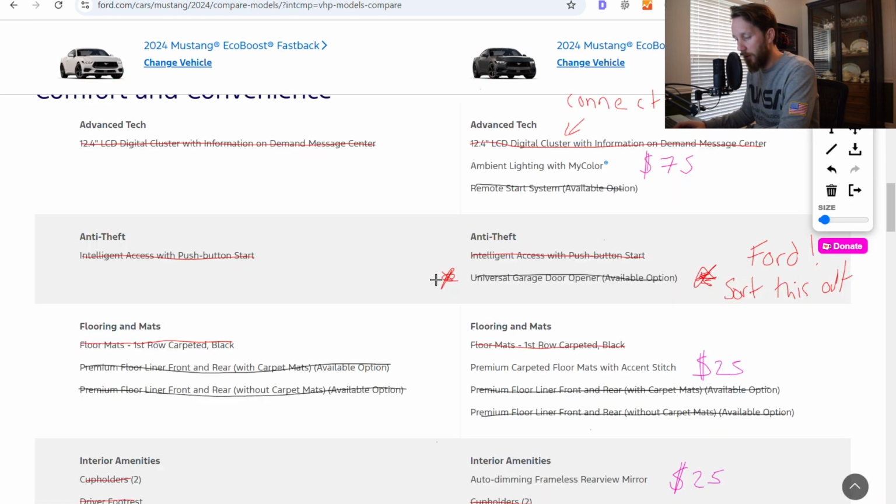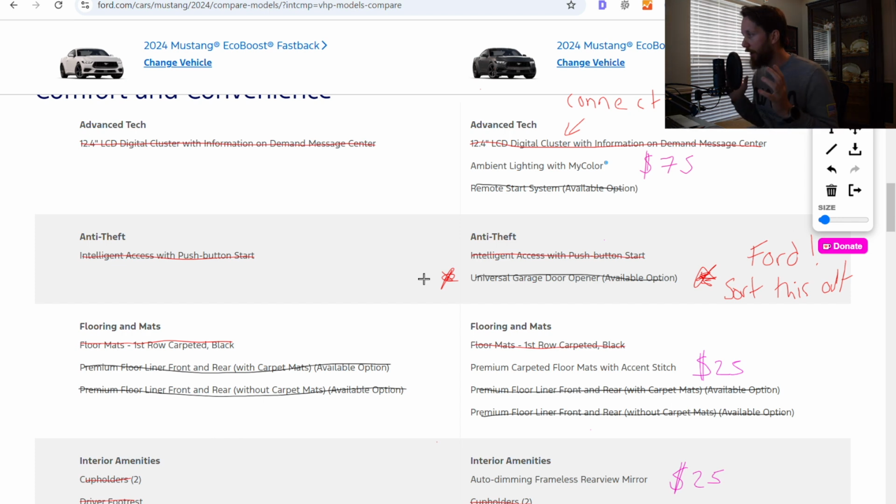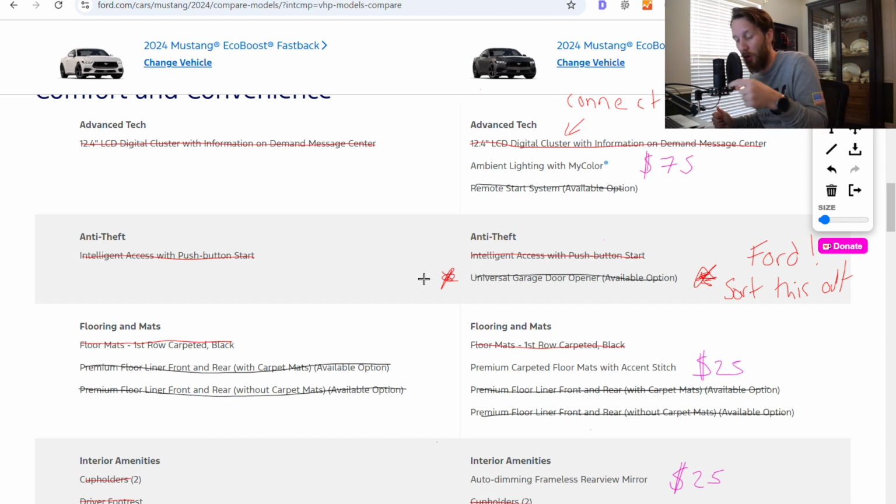As you can see, I've got a little complaint there on the right, which is the universal garage door opener. It's an available option. Again, Ford, I implore you, can you just put that on every single Ford vehicle as standard? There is no reason not to include it. In the American landscape, where the majority of people have garages and HomeLink linked to their car, it just makes life easier. Why would you want someone to jump up and spend $5,000 if they actually just want that option? Because that's effectively what you're doing.